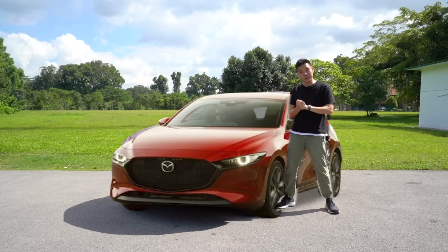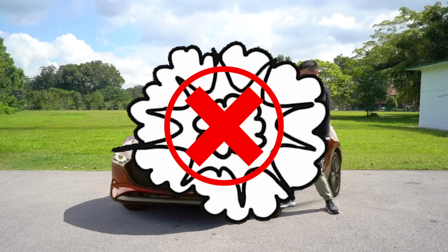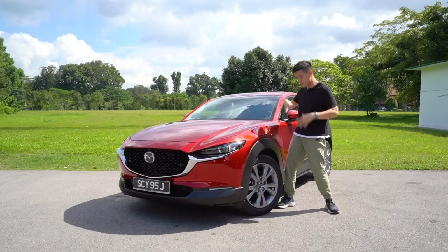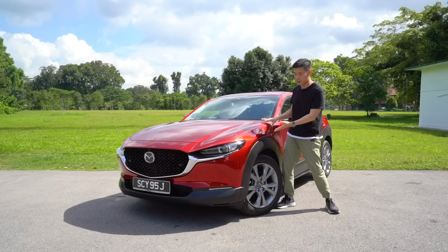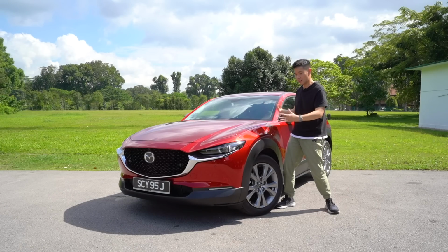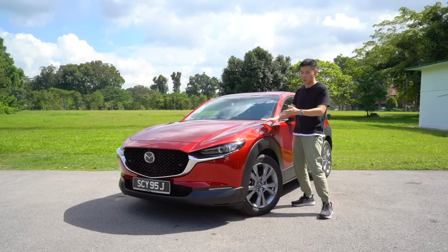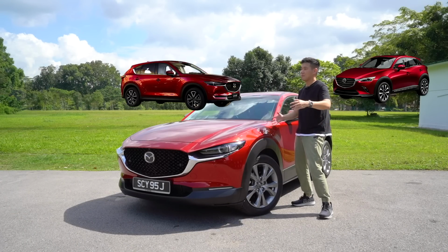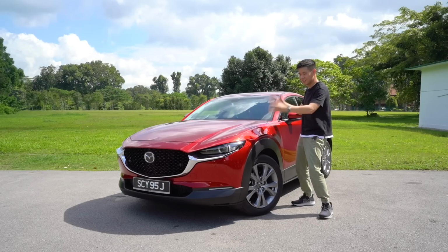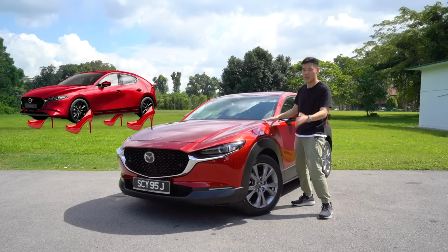Hello and welcome back to sgCarMart Reviews. Today we have the Mazda 3 hatchback. No, you clicked correctly, it's the Mazda CX-30, which incidentally is based on the Mazda 3. They share the same platform. So the CX-30 is between the CX-3 and the CX-5. But if it's too confusing, just know that this is the upsized, taller version of the Mazda 3 hatchback.